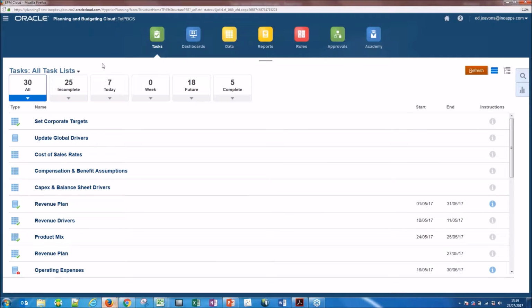Within the planning and budgeting cloud solution, we can think of a task as any process that you might need to carry out. That could be updating a driver for some expenditure. That could be updating what we pay a grade for this next financial year. That could be approving someone's budget that they've submitted from their business unit. Any of those constituent steps that make up a far wider planning and budgeting process, we call a task.